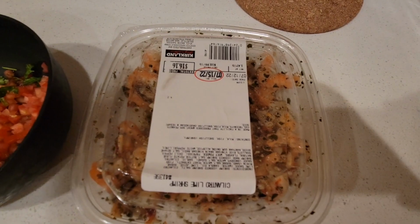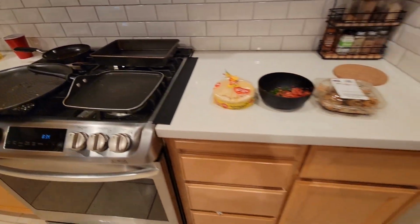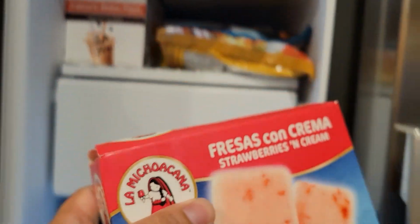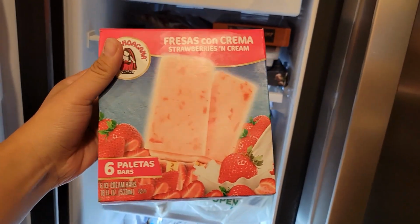Ooh, y'all should check this out. Bam, shrimp, cilantro, tomatoes, tacos. Ha, y'all know what's going down. And then to finish the day off, we got some strawberry ice cream bars. Hella bomb. If you guys haven't tried it, man, go get some. Super bomb.